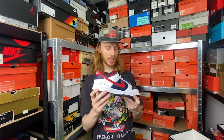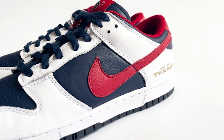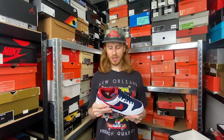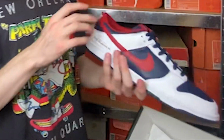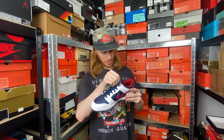These are the Houston Texans. You have the logo on the tongue. You have the branding here lasered in on the heel. And again, the Nike ID branding on the inside of the tongue as well. If you're an NFL fan back in the day, what better than to be able to design your own shoe with your team colors, with your team logo? I think that's super cool. So the Houston Texans pair is a size 11.